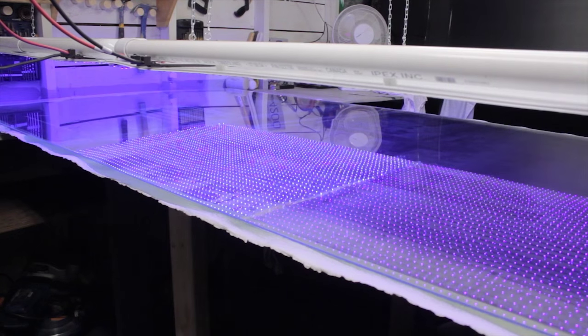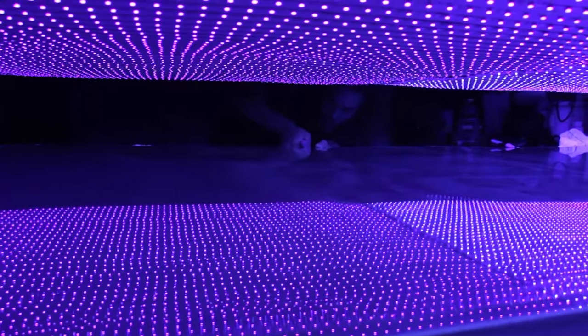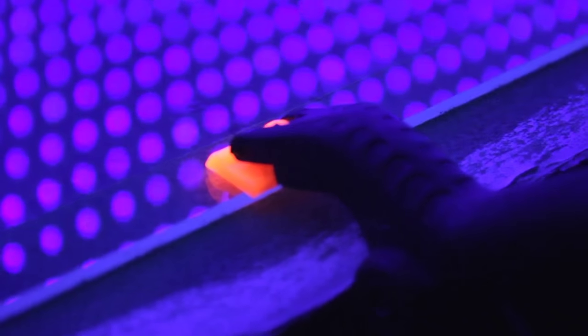I plan to use this exposure unit for many different projects afterwards. Just the fact that it's UV allows you to burn silk screens and stuff like that, so I can make massive silk screens now.